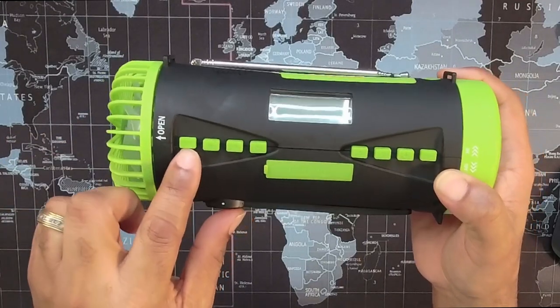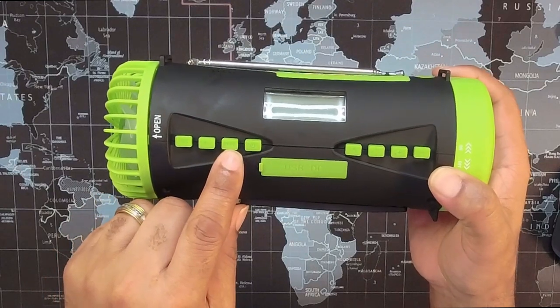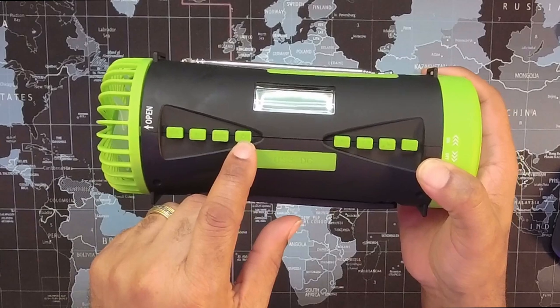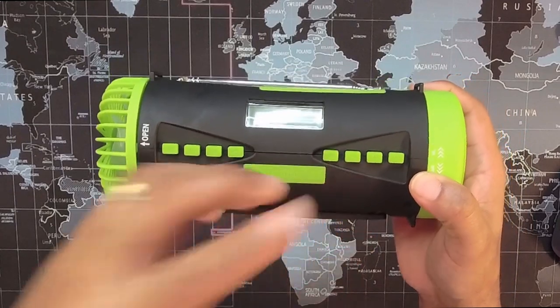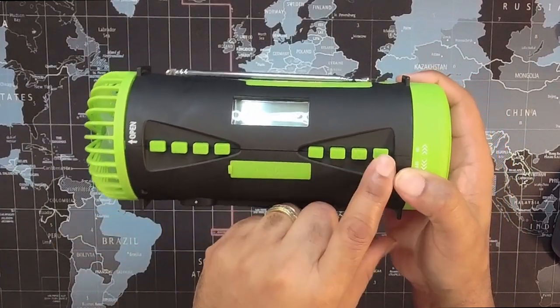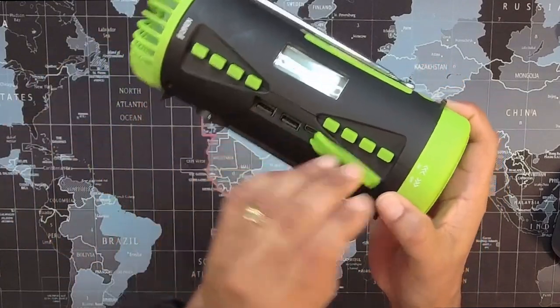But you got your SOS button, you got your alarm, then you have your band so that you switch from FM to AM and all that good stuff. You got your power button, you got your up and down. If I'm not mistaken, this is for your tuner to change different stations. And then it is your upper volume and lower volume. So there's your button layout right here. And here is your charging port.